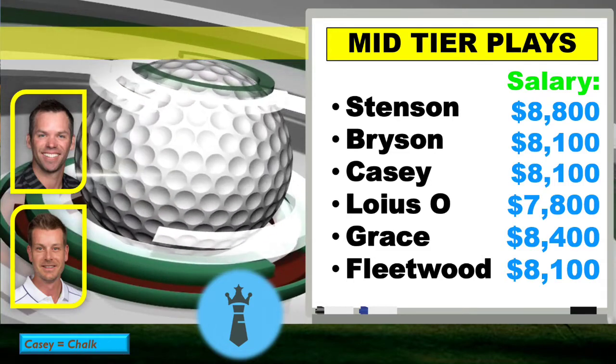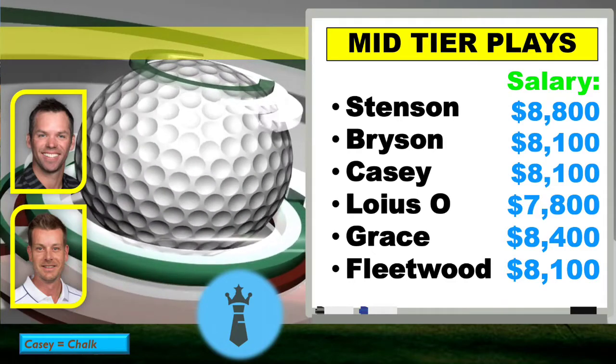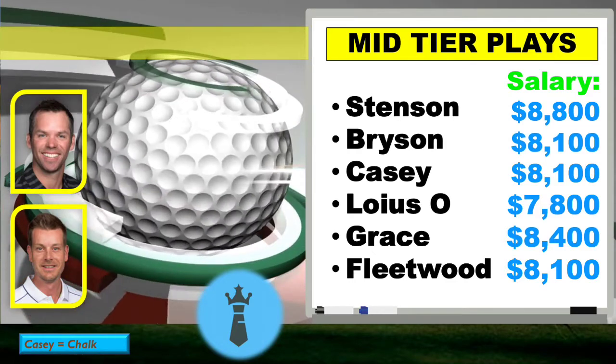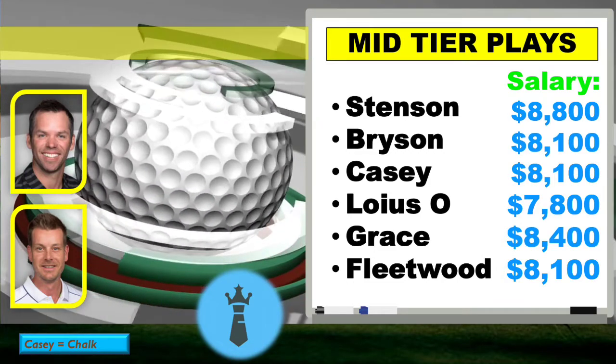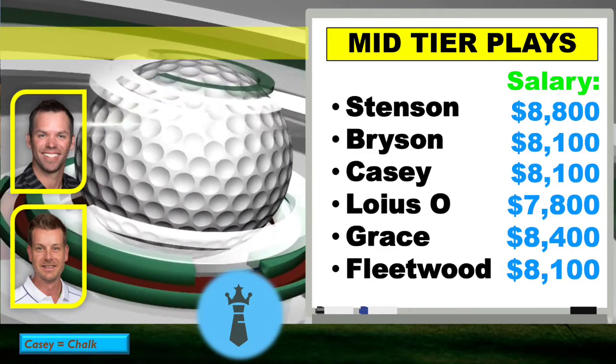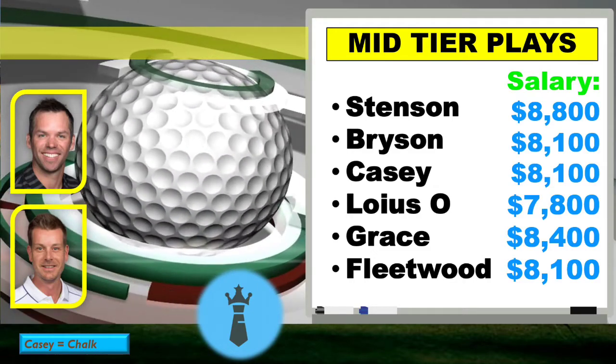Getting to the mid-tier plays here, all these guys are great for you to play. Louis Oosthuizen and then Brandon Grace are going to be guys that you want to target if it's going to be windy. The course is going to be a little bit tougher to play. Stenson, though, he is just the course fit. He is overall the best course fit based on the model that I ran.